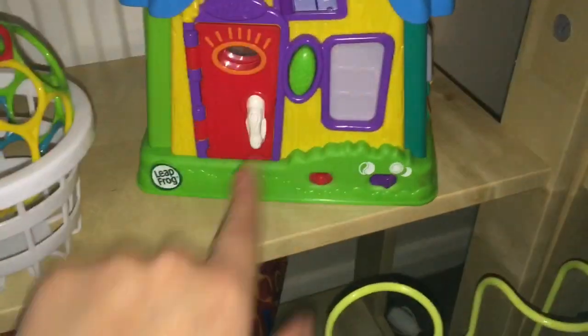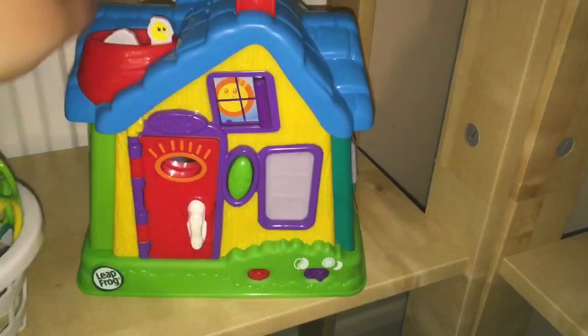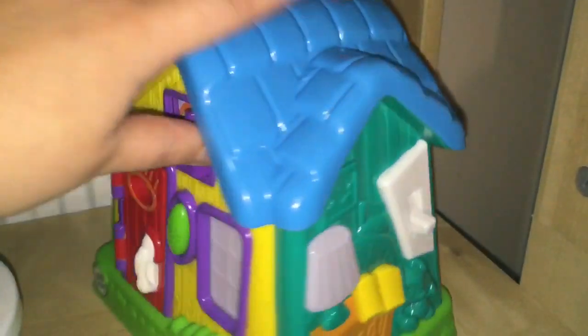What is this? The Leapfrog house, and this makes all sorts of different sounds, and she loves it. The light turns on, but it's hard for you guys to see that it turns on with this light on.